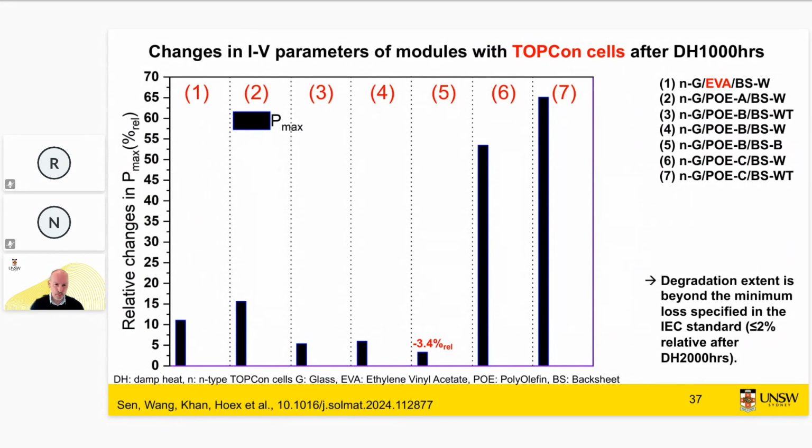If we look at the results for Topcon, we see that the drops were significantly higher. So there was only a few bill of materials that were within the acceptable range, but the most remarkable result was for 6 and 7, where we tested PUE front and back, and with 2 types of backsheets, where we saw a significant drop in efficiency. So in this case, it was really the encapsulant which seemed to cause the degradation here.